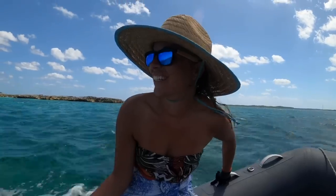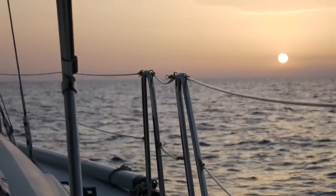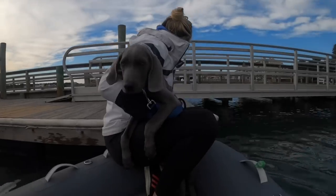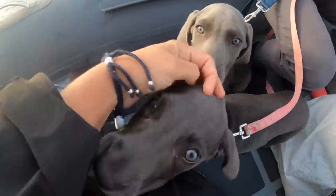I'm Natalie and this is James, and this is our home, Zephyr. We have been sailing around the world for the past 4 years, and now we have got a couple of stowaways on board. Meet Flint and Kira, two puppy Weimaraners that are joining the adventure.